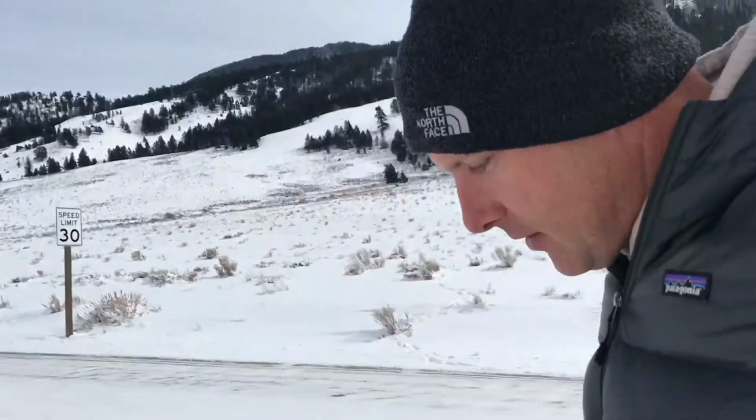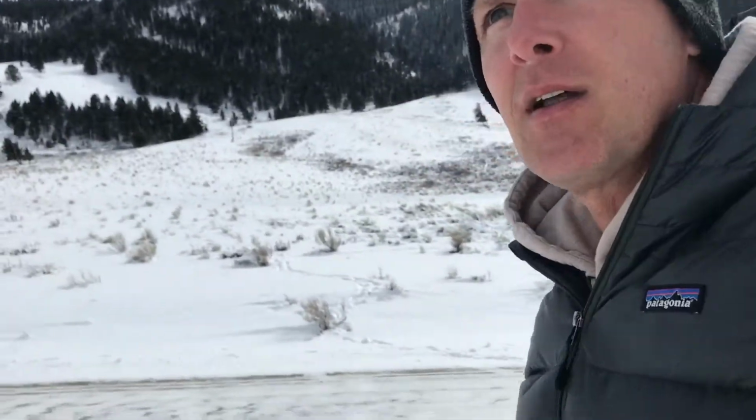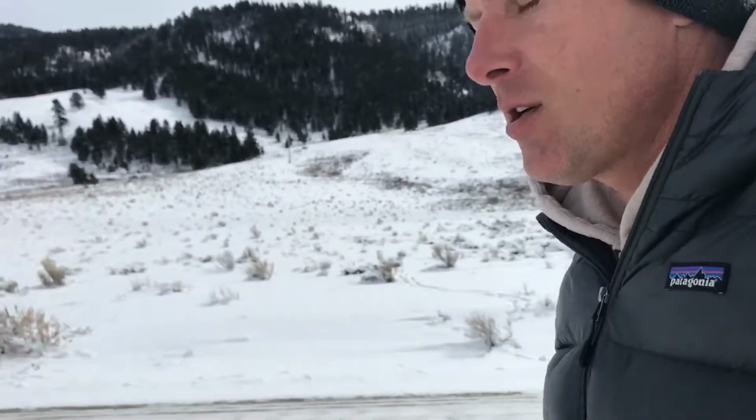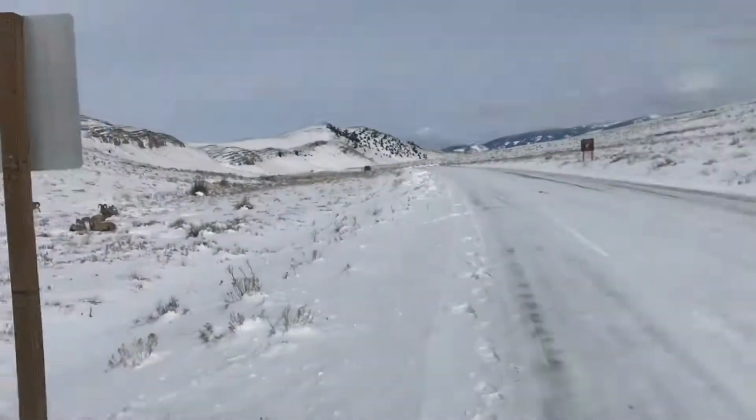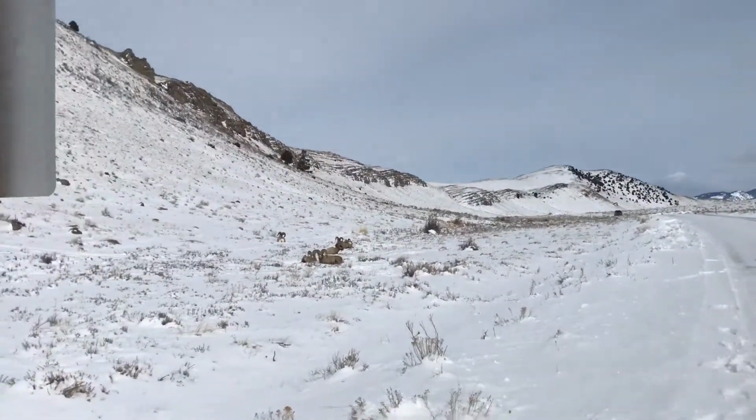Alright, one last little visit here to these bighorn. I looked up some facts and I was just going to share them with you while I film these sheep. Some cars pulling up here.